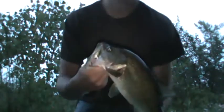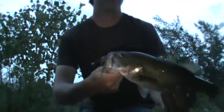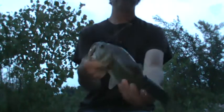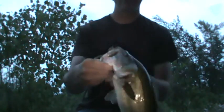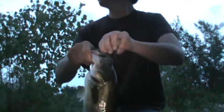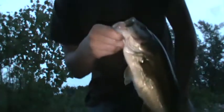There's a nice bass on the jig. Same spot as I just caught that little one. That's a good 15-incher. So, get him unhooked and released. Just flipping this jig in the flooded weeds there. Getting some nice bass. So, gonna release them.